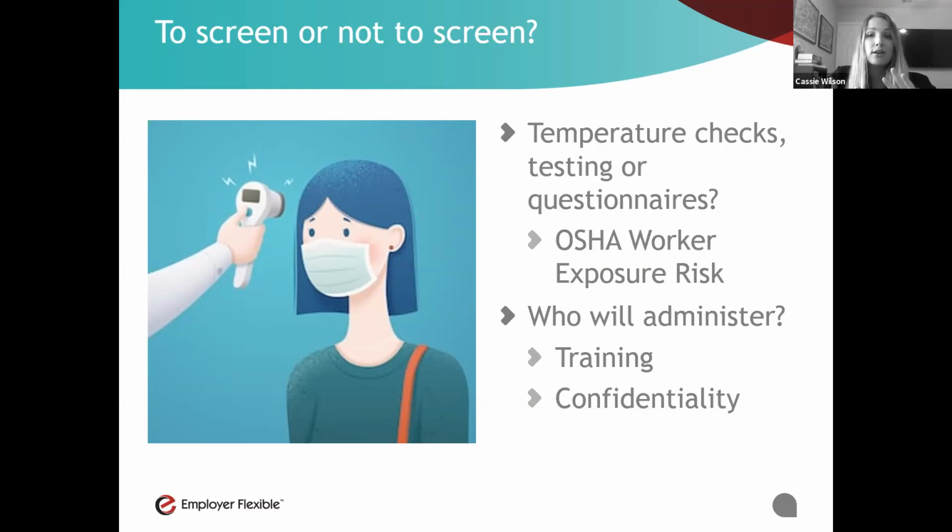Next, you need to consider who is going to be responsible for performing these screenings if we go that route. Once we determine that person, of course, they're going to have to be trained. We have to notify them of any possible implications of being that point person, for example, possible exposure for being around an employee who might be positive. And then we need to train that person that it's absolutely imperative that they be consistent in their practice.